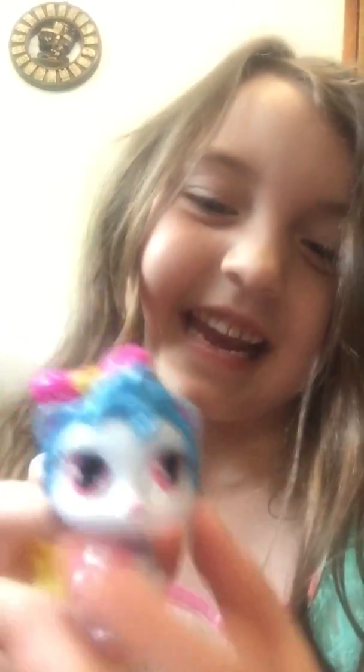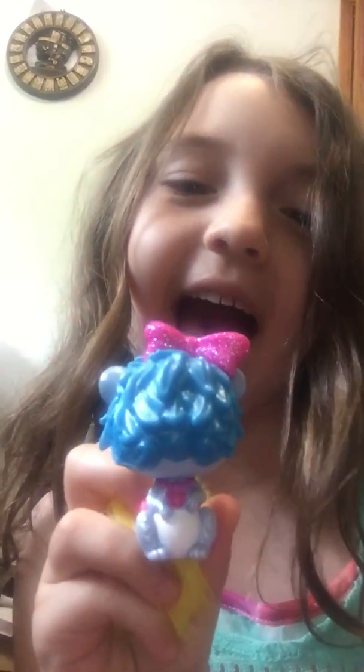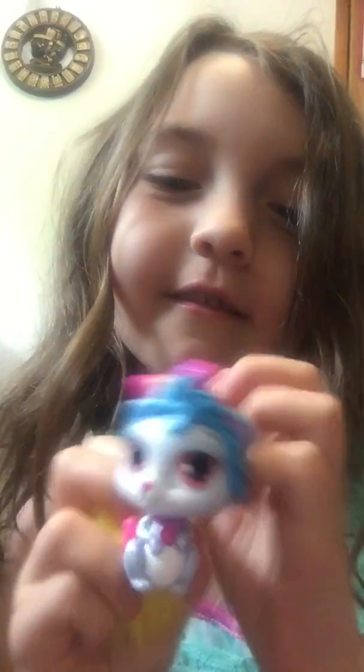Are you serious? Of course its head can move. Ah, its head is backwards. No. Wow, look at that sparkly ribbon. Hold on, I want to get a close up of that. Sparkly pink ribbon. And show me the tail.